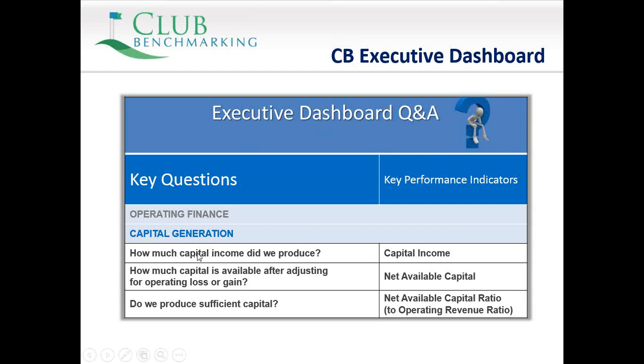How much capital income did we produce? Well, the KPI we're going to look at is capital income. How much capital is available after adjusting for operating loss or gain? Remember, I said if you have an operating gain, it adds to capital. If you have an operating loss, you tend to steal from capital. So it's that net number after operations and after paying lease payments or other capital flows. What is my net available capital?